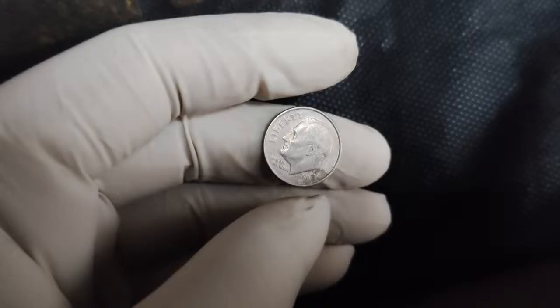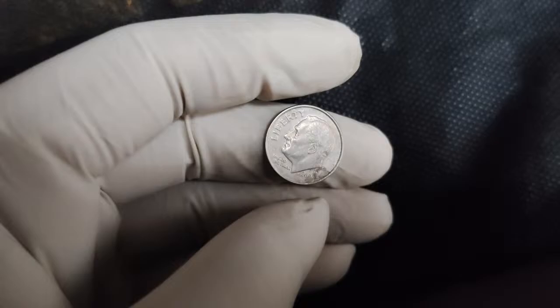Some are worth hundreds, thousands, even tens of thousands of dollars. Some dimes with misaligned die, rotated reverses, and partial colors sold for over $10,000.